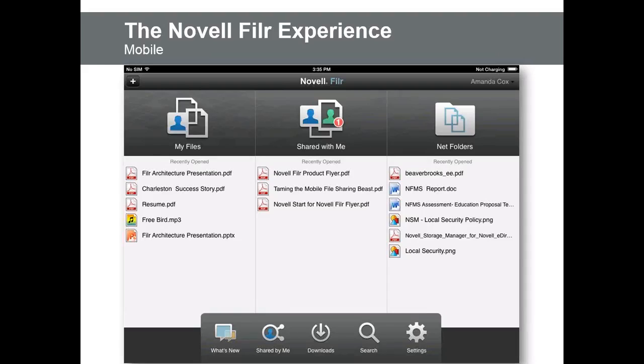Here you see the iOS, specifically an iPad application, and what you have up here are My Files, which is your home directory on the network. This is your F drive or your H drive, or whatever the drive letter convention that you may have inside of your environment. The net folders are all of the network shares or the mapped drives that you have access to. So from this simple interface, you have access to all of the data that you would have while you were sitting in the office. I talked about the sharing, and Shared With Me are files that you don't actually have access to directly yourself on the file system, but things that people have shared with you, and this is where Filr will proxy those rights.